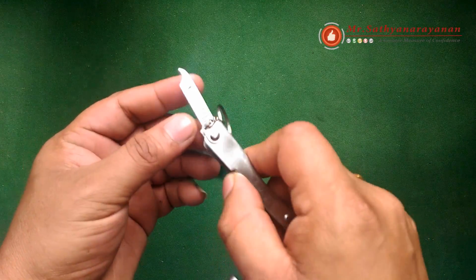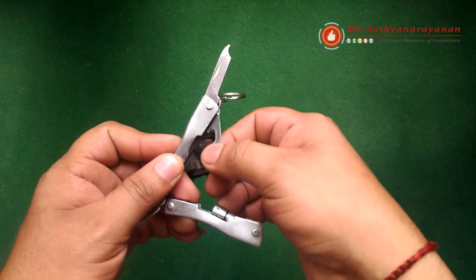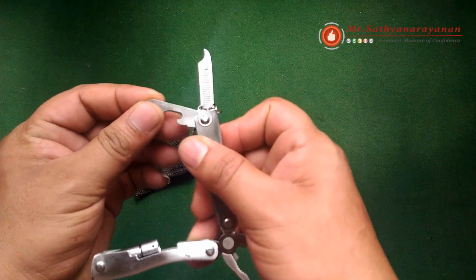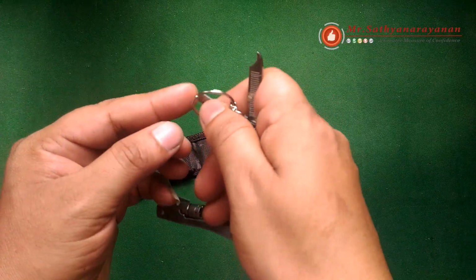Size 4.2 inch. Colors may vary. Product description: get the 9-in-1 multi-utility keychain with micro pliers toolkit and LED flashlight. These multifunctional pliers are handy to meet your different needs.